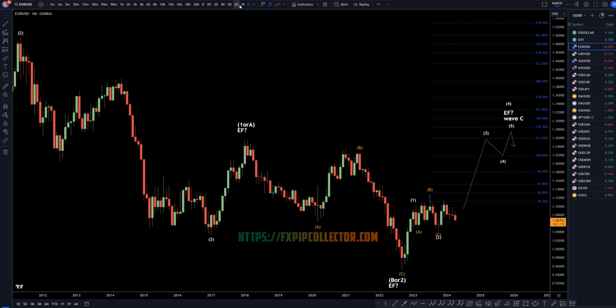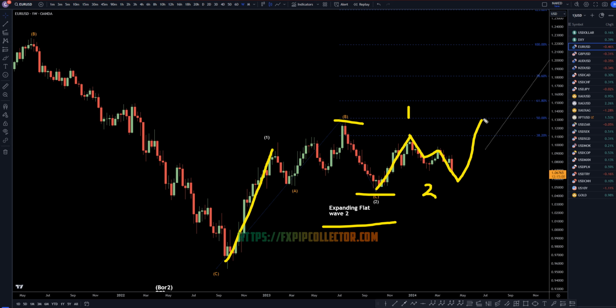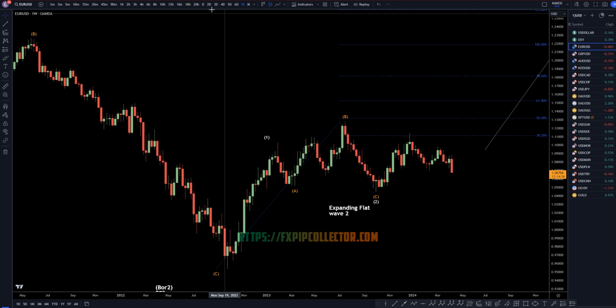So let's head down to the weekly time frame. On the weekly time frame, I'm still looking at this as a wave 1. I still think it's an expanding flat wave 2. It looks to me like a higher high wave B, lower low wave C definitely fits the characteristics of an expanding flat. If that's the case, and this is still a wave 1, this is still a wave 2, which is clearly not over, and I still think eventually it will go up and make that 3, 4, and 5 like I showed on the monthly time frame.